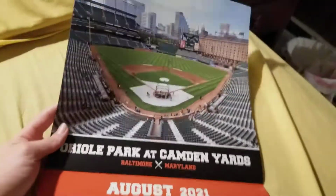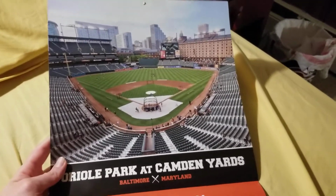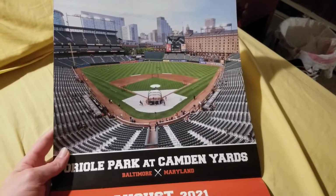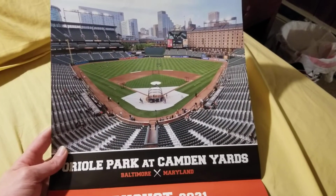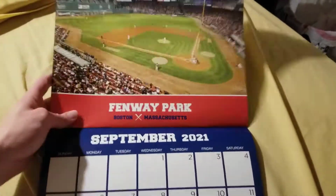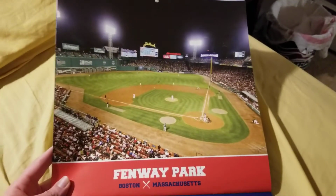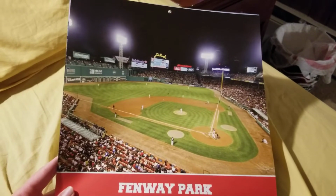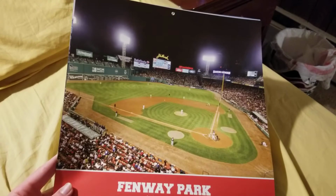Here's Oriole Park, Camden Yards, another park that I've been to, Baltimore, Maryland. You see the Hilton in the background. You see Eutaw Street with the warehouse, all that good stuff. Looks like batting practice for Baltimore. September, we got Fenway Park, Boston. A park that's not overly far away. It's like 4 hours from me, but I still have never made the trek up to Boston. Would love to one day.